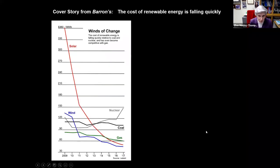And this was a cover story from Barron's showing that the cost of renewable energy is falling quickly. If you look at the x-axis here, this is 2009, and this is out to 2017. This axis, the y-axis, is the cost per megawatt hour. At $360 per megawatt hour for solar energy just 10 years ago. And look how the price of solar energy has fallen. That's the red line.